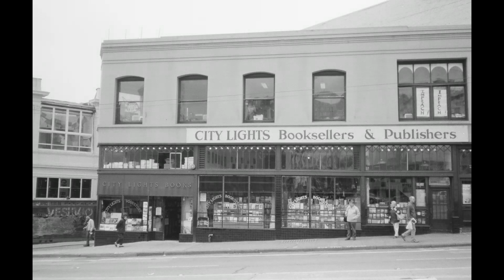In a similar way, this is a photograph of the actual City Lights bookstore. If you're familiar with the Beat Poets, then you'll know that City Lights were the publishers of Allen Ginsberg's poems, amongst other people, and they were a central figure in that movement in American literature. So it was inevitable when we visited San Francisco that we'd have to go and check out the City Lights bookstore. San Francisco is a hilly city, so I quite like how I managed to get this photograph.